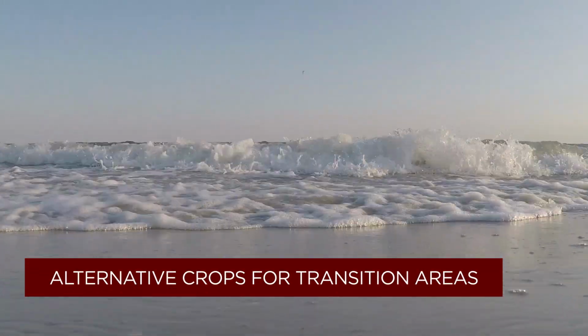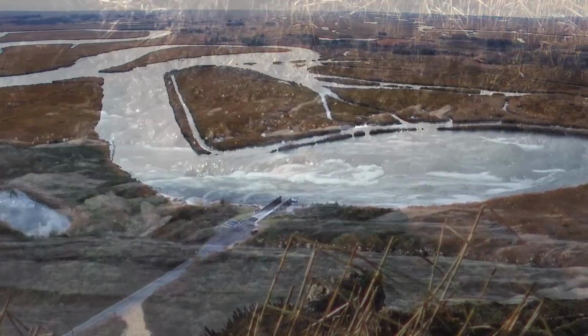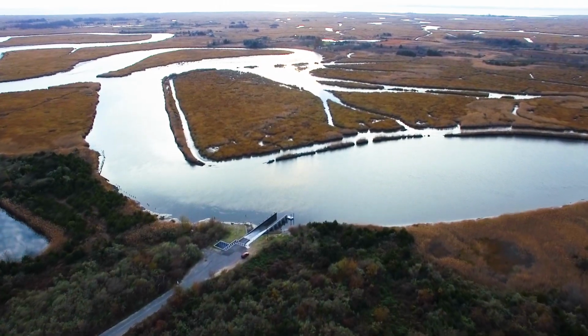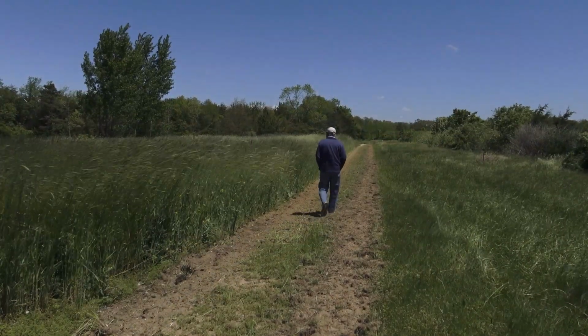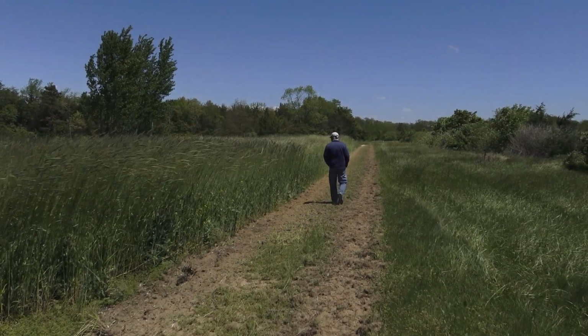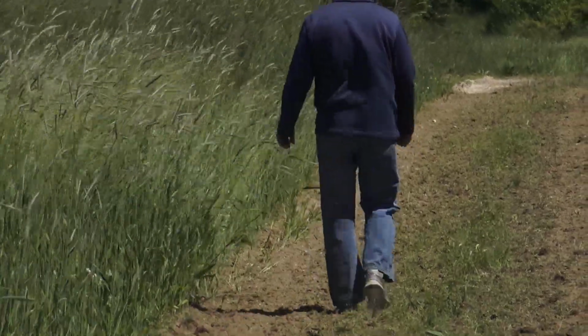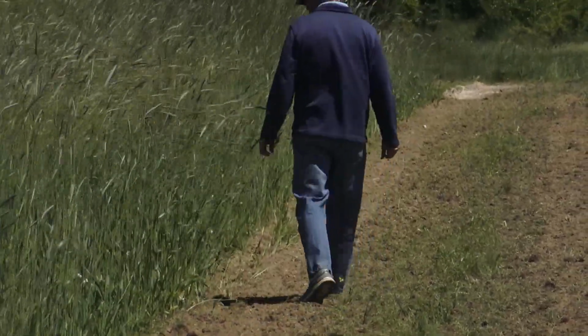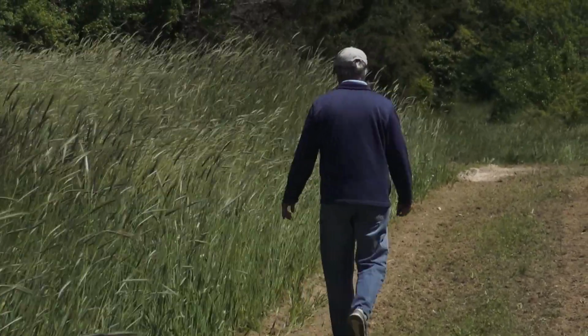So because of sea level rise, some of these transition areas between wetland and upland are becoming wetter and saltier. So we're taking a look at alternative crops that could be planted in these particular transition areas, like switchgrass, coastal panic grass, prairie cordgrass, that could be harvested as a biofuel crop.